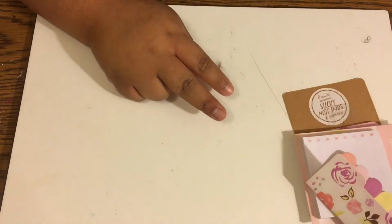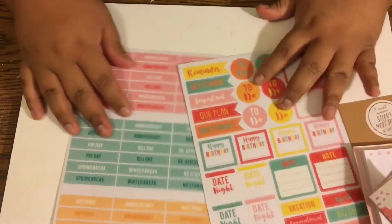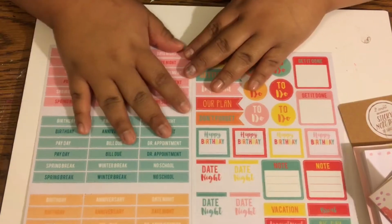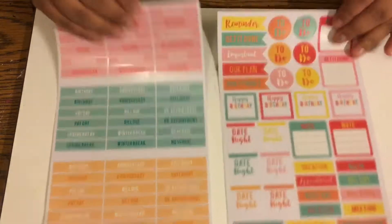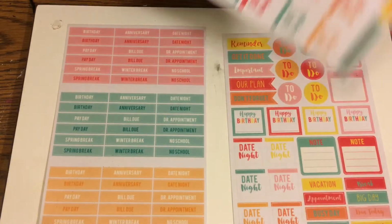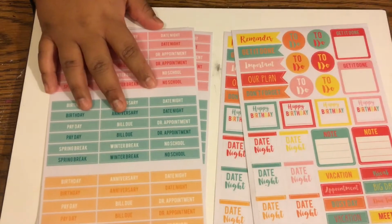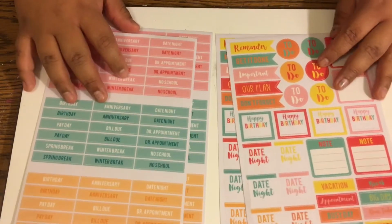Then I got two other things which I did open because I wanted to see them, and I was using the plastic film that comes covering them for another project, but that's neither here nor there. Anyways, they just come one sheet to each pack, but I did get two of each, so this was $1, $1, $1, $1, so there were four. So I only spent like $10 at that, and their stuff.